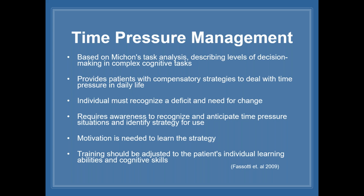And then I always make sure that I adjust that training around their individual learning ability. Sometimes I have them time themselves taking a shower or getting dressed, and look at how long that took and how long they've been allowing. And they're like, oh, wow, I'd only been allowing 30 minutes and it actually takes me 50 minutes now. And I didn't realize that. So this is a great strategy to help people feel a little bit more empowered for dealing with those challenges.